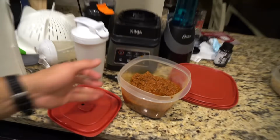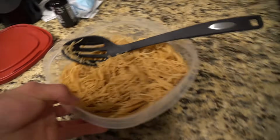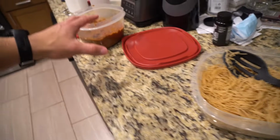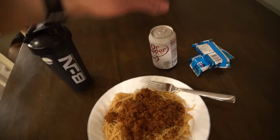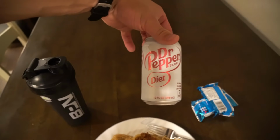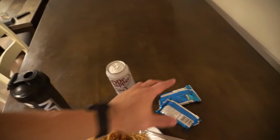Came back and I've been cooking for the past literally 40 minutes. I had to make up my sauce for the next 4 days while I am here in town, and then I cooked up a bunch of pasta. So this is for 4 days worth. I have it all weighed out over here. So weighed out the pasta, weighed out the sauce that I made, and then we have our Diet Dr Pepper, of course, and then we have 2 Rice Krispies with our meal, water on the side because I need some water after that sweaty run. And then we have our perfect timing.